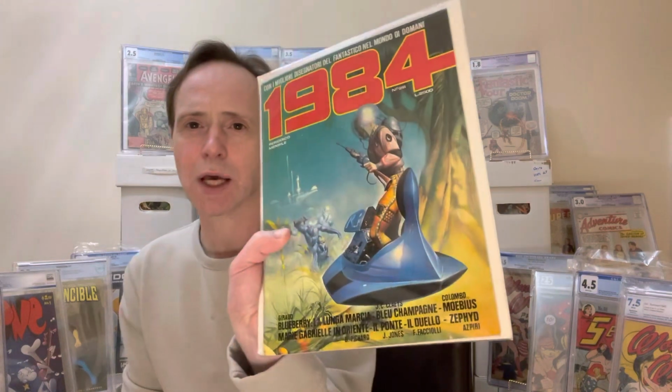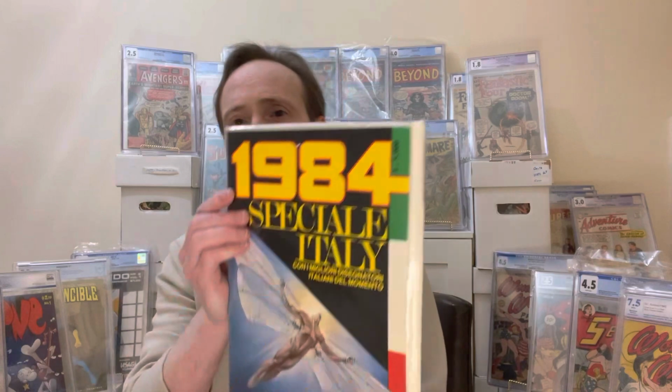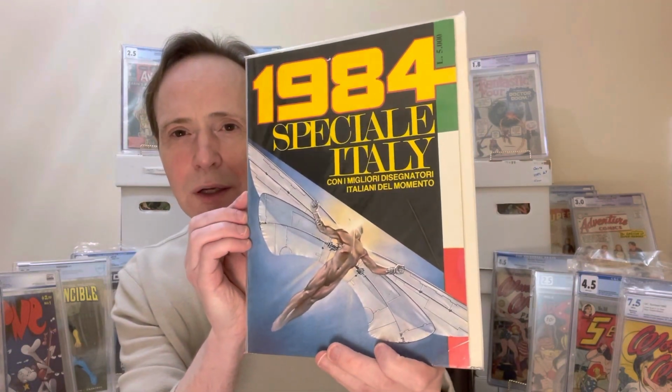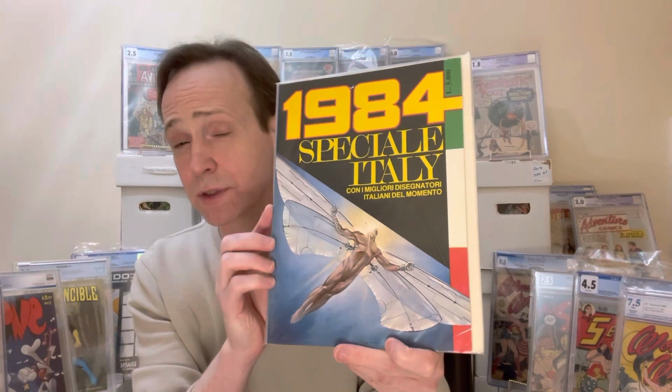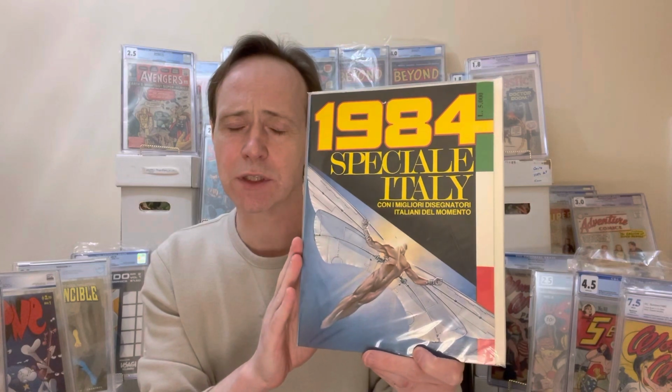And then we got some more Italian ones. This is 1984. And then they even came out with a special, the 1984 special. So 1984 was a series in Warren Publishing. It was called 1984, and then later changed its name to 1994. But the interesting thing was, in Italy, the series lasted much longer than its American counterpart did. And it became sort of equivalent to maybe Heavy Metal or something like that, where it outlasted even the Warren generation.